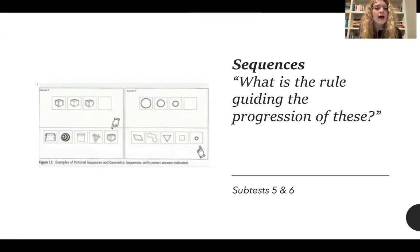And then finally, we have sequential reasoning, and this uses more of a problem-solving progression format, and this is in subtests 5 and 6. The examinee is shown a series of boxes that contain different figures bearing some sequential relationship to one another, and the last box is blank, and you would have the examinee point to the picture from the choice options below that they feel completes the progression. And again, the examinee is just expected to point.